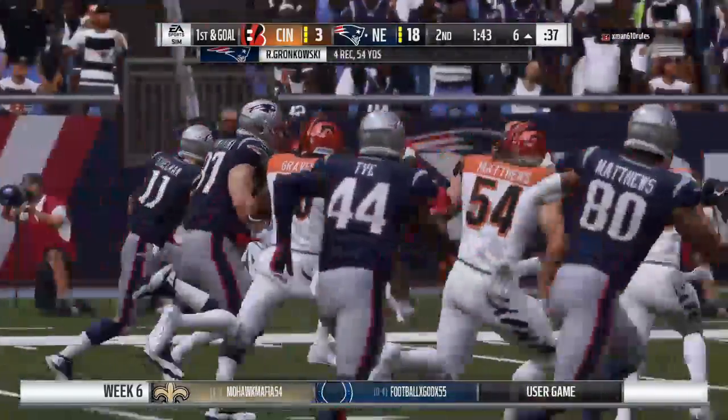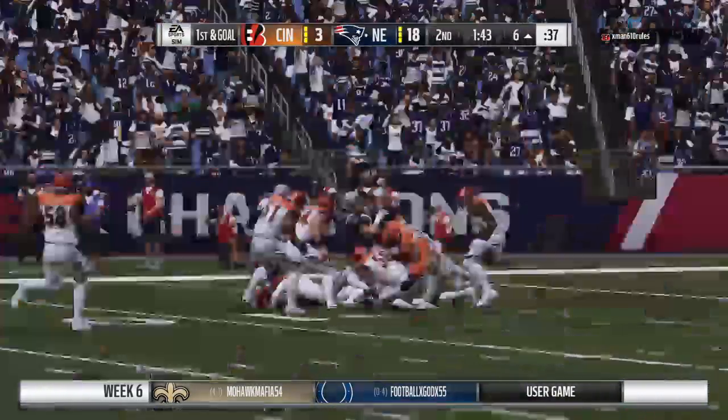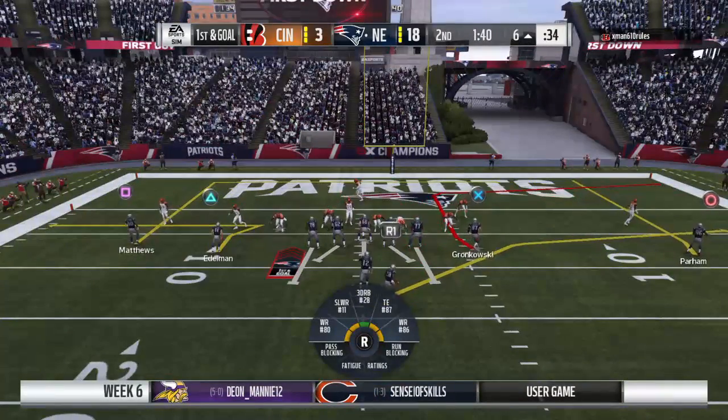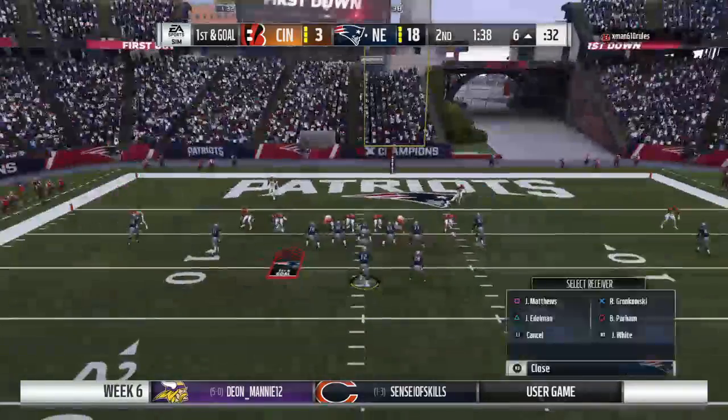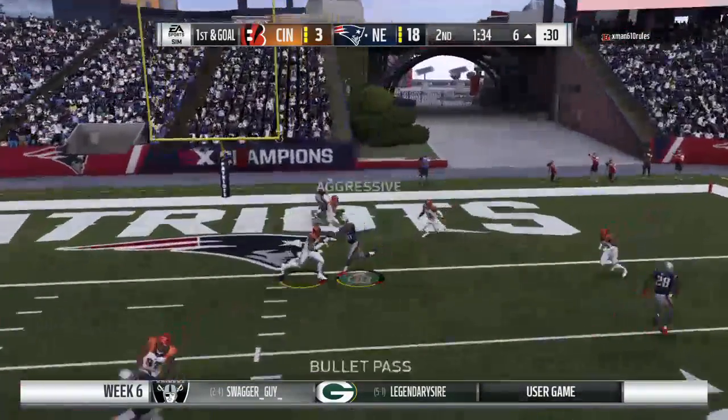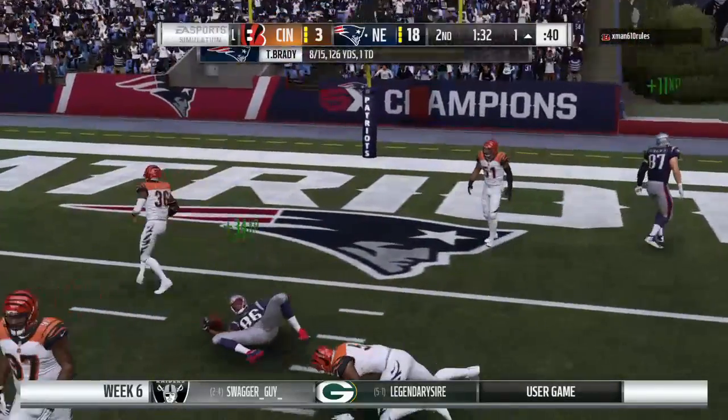Brady to Gronk. You think these two are in sync? Without a doubt. And look, they both understand what they can do for each other. Gronk knows if he gets open, the ball's going to be there. And Tom Brady knows what a great security blanket Gronk is. When all else fails, you find big 87.